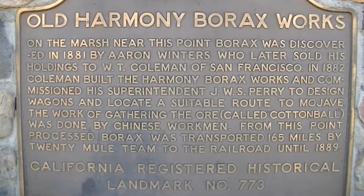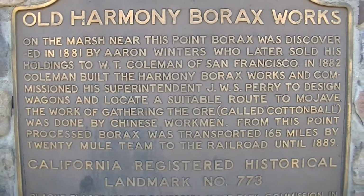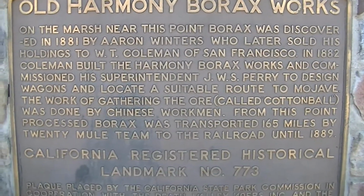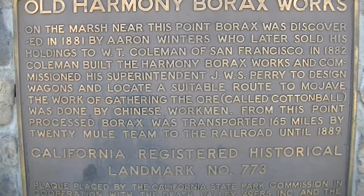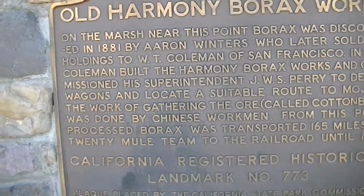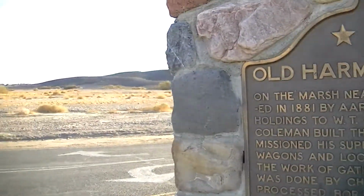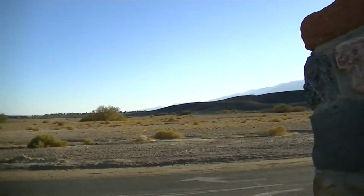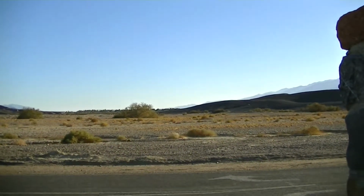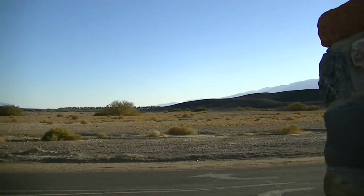From this point, processed borax was transported 165 miles by a 20 mule team to the railroad until 1889. 165 days? Forget how long it took them. I'm thinking maybe 10 days.